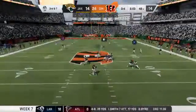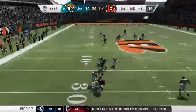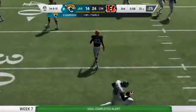To throw on 3rd down. Lawrence. Oh, a ball batted in the air, and now it's intercepted. Picked by Riley Harrison. And his guys are going to take over at the 30.